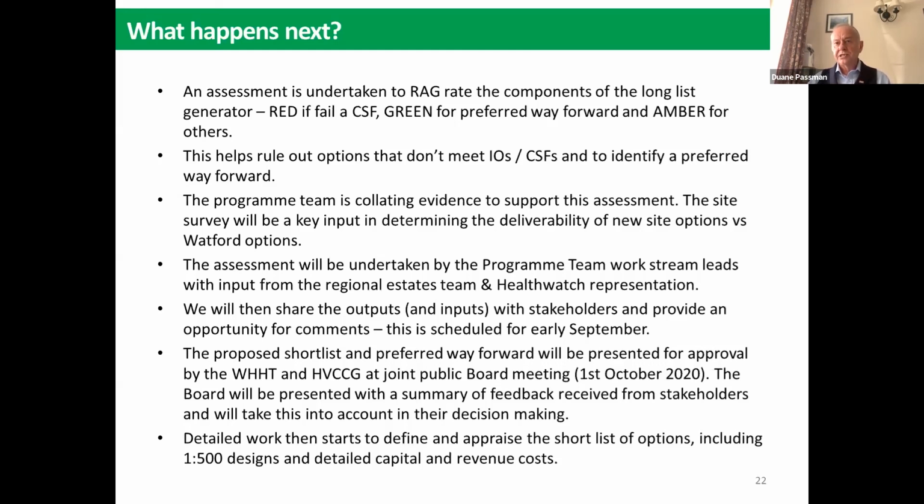Now that assessment of how we move from long list to short list and then beyond will be undertaken by the programme team from the Trust, and with input from our regional colleagues and their estates advisors, and also representation from Health Watch to ensure that we have a patient voice in that decision-making process. We will share the inputs and outputs with all stakeholders and provide an opportunity for comment on what we've been going through for that first part of the process, and we'll be doing that in early September.